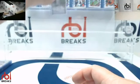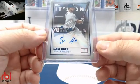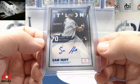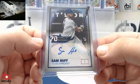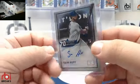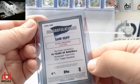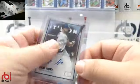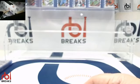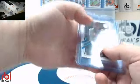We had one autograph, which I find interesting, Sam Huff. It's got the rookie logo on it, but he's not in the set, so it's an autograph only in Series 1 for Sam Huff for the Rangers. It's a nice card. Unique for one of their top prospects for the Rangers. And then we'll do the quantity counts on the flagships.